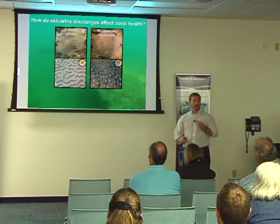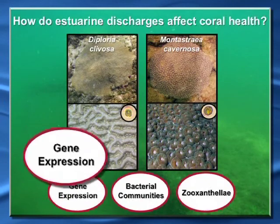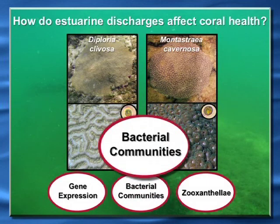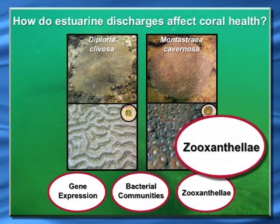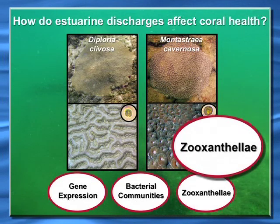And we're looking at three main things to quantify health of these corals. Their gene expression, what genes they're turning on in response to the stimuli that are present. The bacterial communities that are on their surface mucus. So the same way we have bacteria that contribute to our health status, they have bacteria that contribute to their health status. And then the zooxanthellae, or the small algae that live within corals and allow them to do photosynthesis and survive in areas where they may otherwise not by feeding alone.